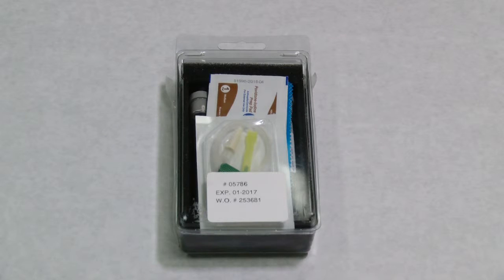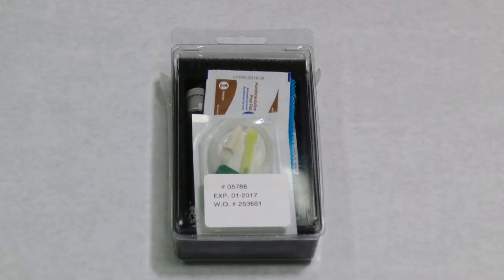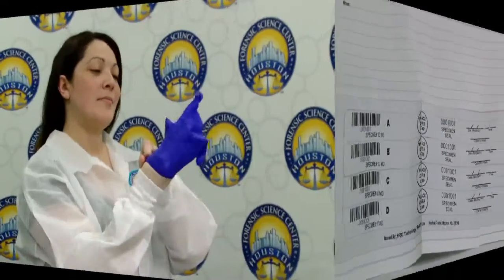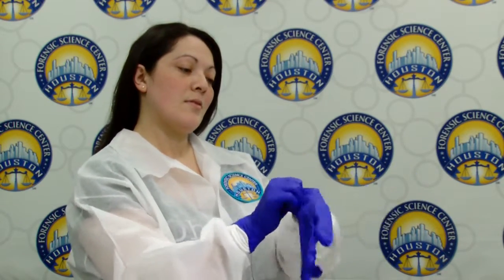In an attempt to minimize mistakes, the Houston Forensic Science Center has created a new method for evidence collectors. The evidence submission form for blood collection now uses a barcode system designed to save time and reduce errors. When collecting blood evidence for toxicology testing, make sure to wear protective gloves at all times.